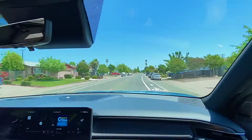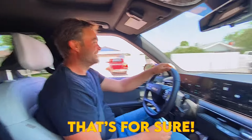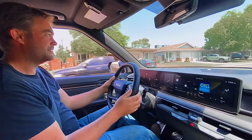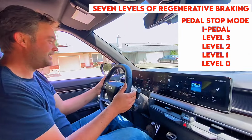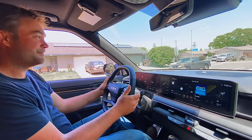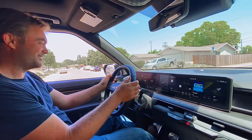Wow. Isn't that fun? That's got some power. That's for sure. So yeah, you could see how the regenerative brakes work. See? Yeah. And that's something you don't. Oh, wow. You can get around without using your brakes at all. Just click. Yeah.